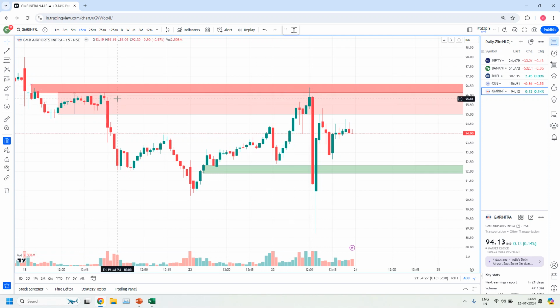So that's why you should be very careful. From a risk management point of view, you may take a trade here, but the stop loss is going to be from the horizon only.